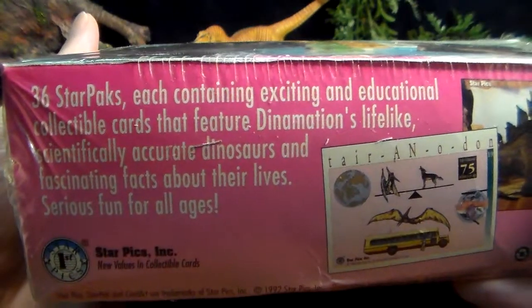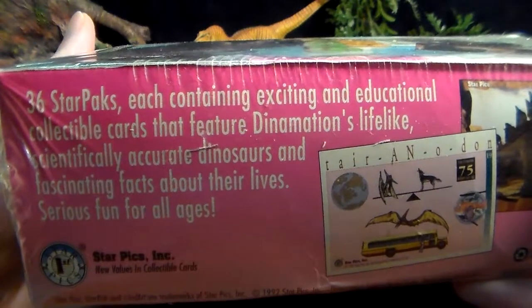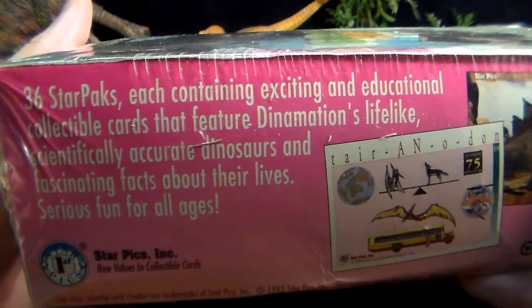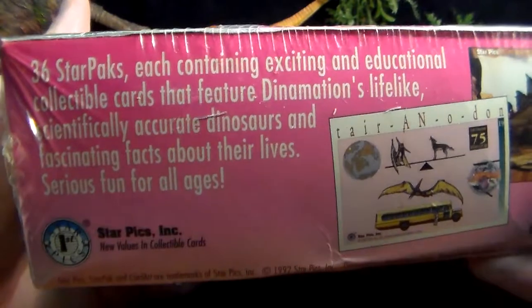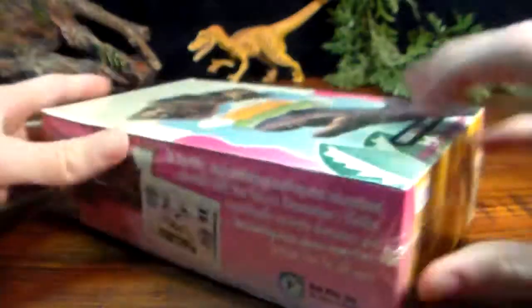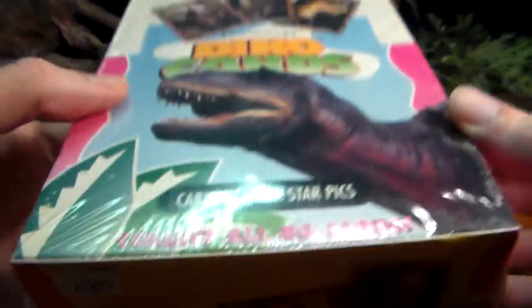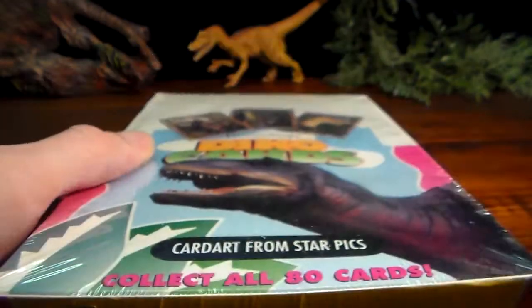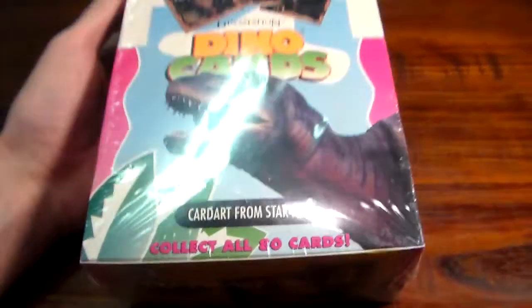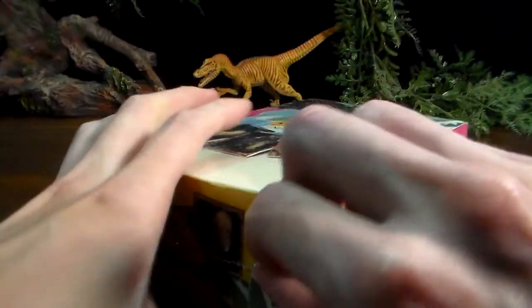36 star packs, each containing exciting and educational collectible cards that feature Dinamation's lifelike, scientifically accurate dinosaurs and fascinating facts about their lives. Serious fun for all ages. I guarantee it is. And just some cool little artwork. I'm not positive here, but I think some of the artwork on these cards also appears on the Redstone Mesozoic Era set. Really awesome. Here's just one last look at the box before I tear into this brand new box.